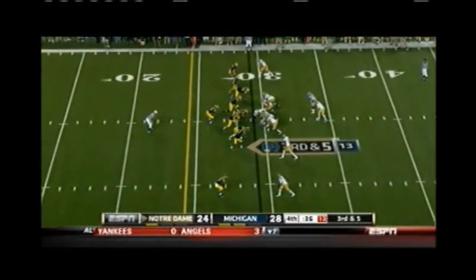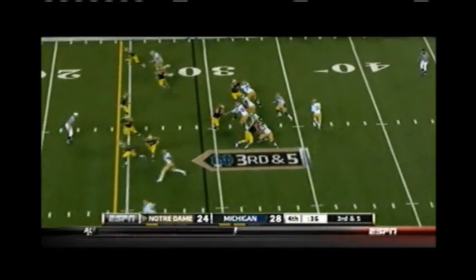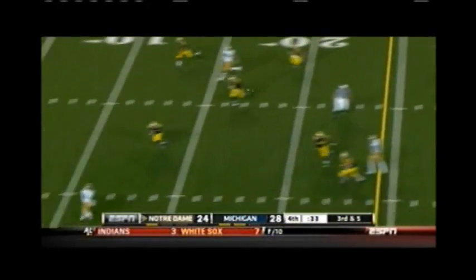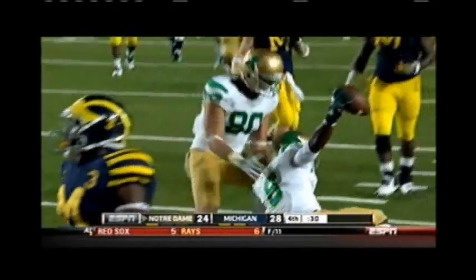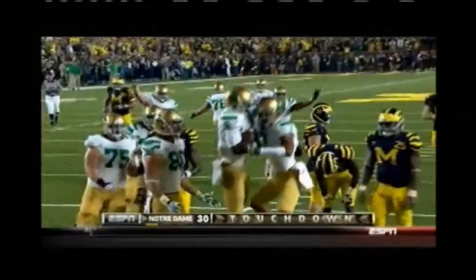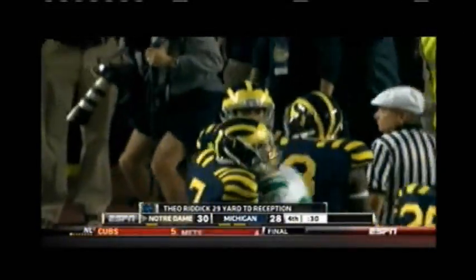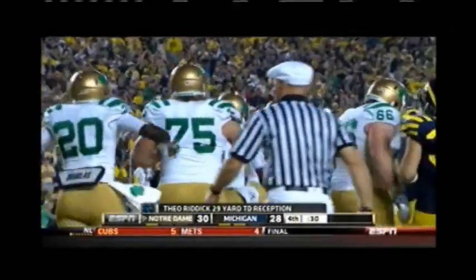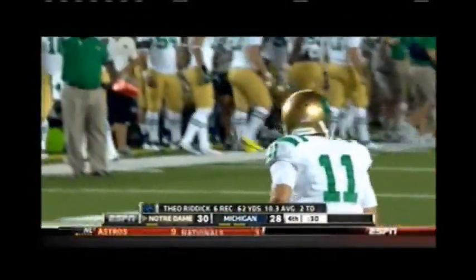3rd and 5, 36 seconds and 1 timeout. Middle. Touchdown, Riddick. The Irish regain the lead. Breeze drives in the field with just over a minute remaining. Now Denard Robinson will have 30 seconds to work with.